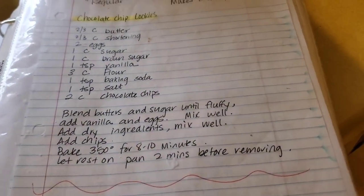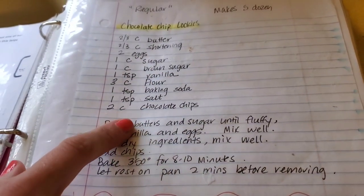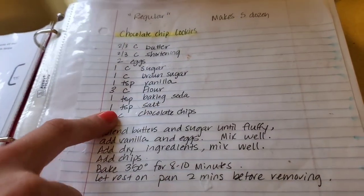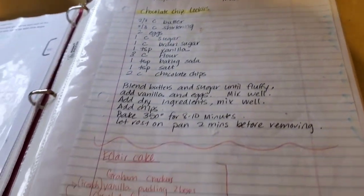Chocolate chip recipe that we're making. We've been making this chocolate chip cookie recipe since I was a kid, since my mom. It's just a super easy chocolate chip cookie recipe, but tastes really good, right, kids? Yeah, they're the best chocolate chips we've ever had.